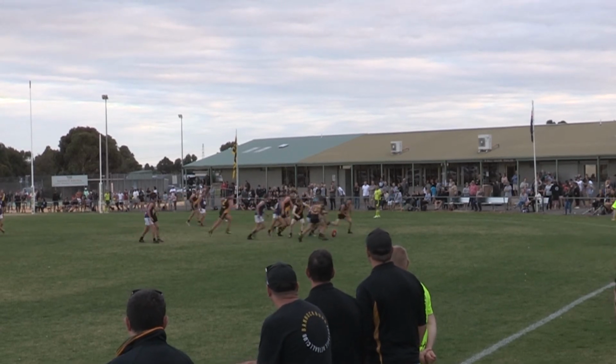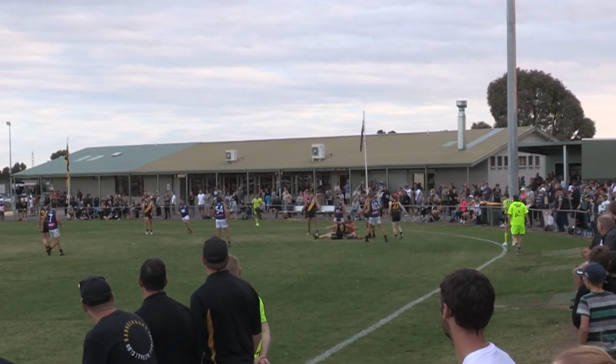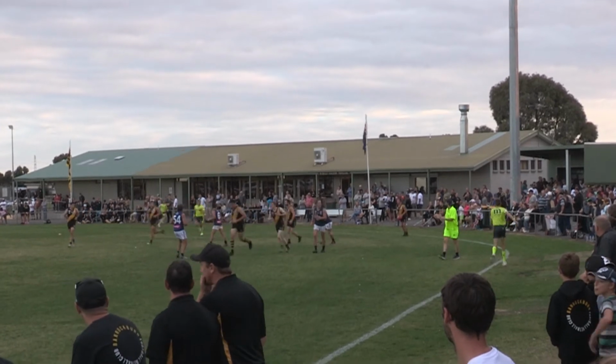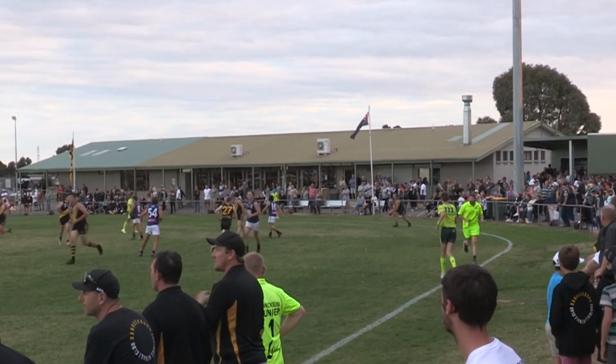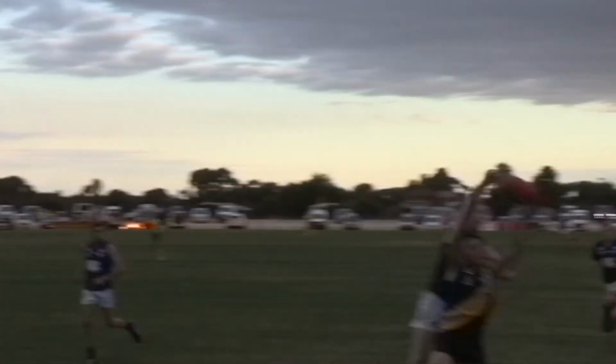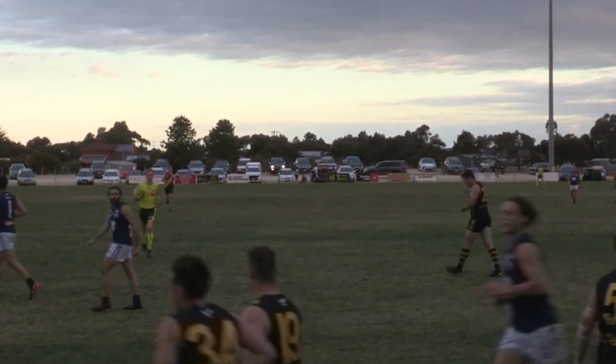So ball again. Contest. Walsh picks it up again. He's tackled. Brought to ground. Tried to force his way through, said the umpire. So free kick goes to Bannockburn. And Jarks is the recipient of that free kick. He's going to come down the line. Fulton's the target. McIntosh out the back. Ball is spoiled from behind. And Hernan sees it over the boundary line.